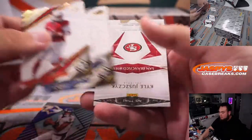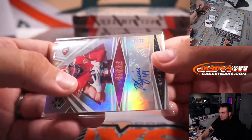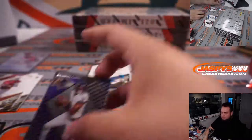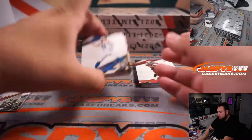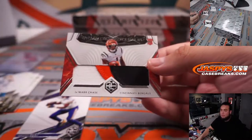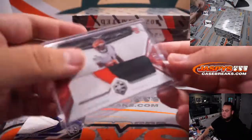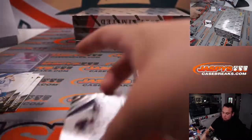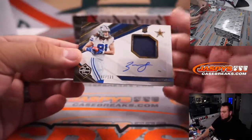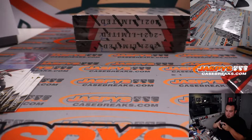Lamar Jackson. We got Kyle, a little fullback there for the 49ers, to 99. Dalvin Cook to 149. And a little Ja'Marr Chase. Nice three-color patch, 43 out of 50. Semi Fajoko to 189. Cowboys, EA.